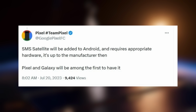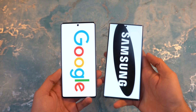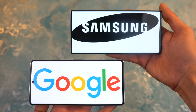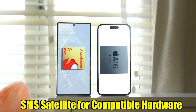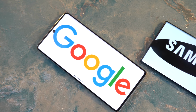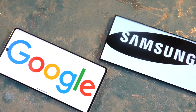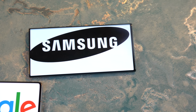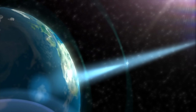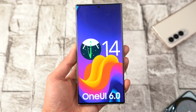According to the news, the latest Pixel and Galaxy flagships will be the first to have this feature. So SMS satellite will be added to Android 14, of course, with the compatible hardware. Phones using Snapdragon 8 Gen 2 will have the satellite connectivity. Of course, Google will add this to the Tensor G3. It is definitely going to be one of the best and the most important features of the One UI 6.0.